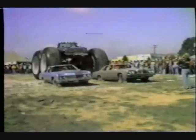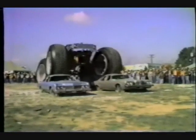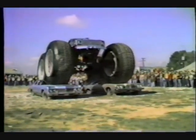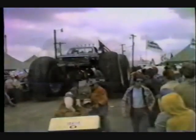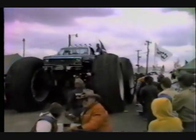But we decided to put them on a truck for the Four-Wheel and Off-Road Jamboree one year, and it really worked out neat because there were at least 5 other monster trucks with signs in front of their vehicles, world's largest monster truck. And I just had to drive past these guys and look down on their vehicles. You know, it was all in fun.